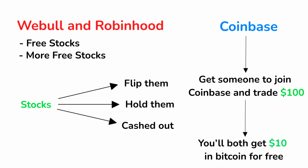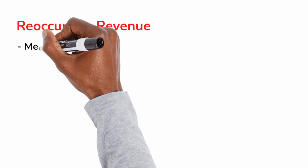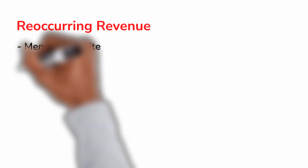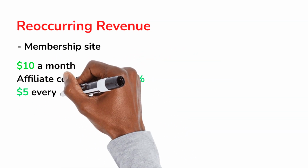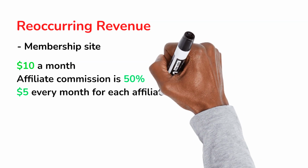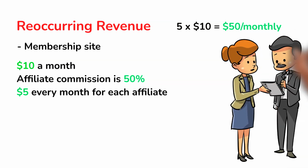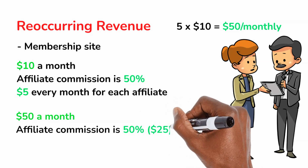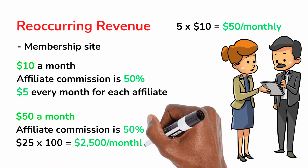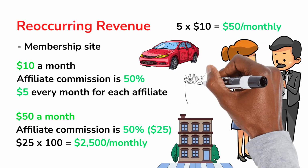What really makes affiliate marketing lucrative is when you promote a service or product that can earn you recurring revenue. Say you're promoting a membership site. Someone uses your affiliate link to join the membership site for $10 a month, and the affiliate commission is 50%. You'll be getting $5 every month for each affiliate you get to join, meaning if you get 10 people to join and they stay for a year, you're getting $50 every single month for simply getting people to sign up one time. Now yes, $50 might not be much to most people, but when you're promoting sites that are charging $50 a month and you receive $25 for each sign up and you get 100 people to sign up, you're making $2,500 each month in passive income. That is enough to pay the average person's monthly car payment, rent, and more.